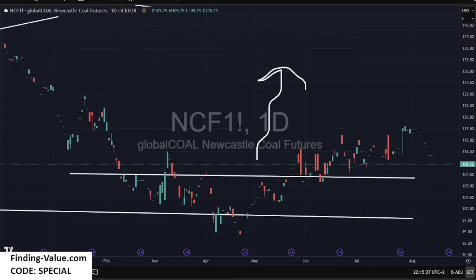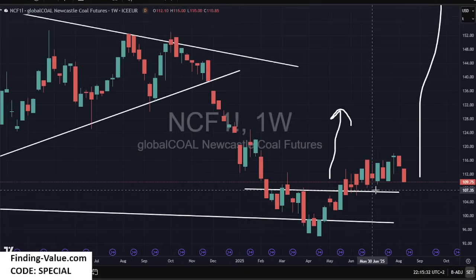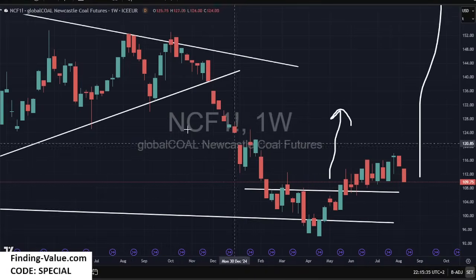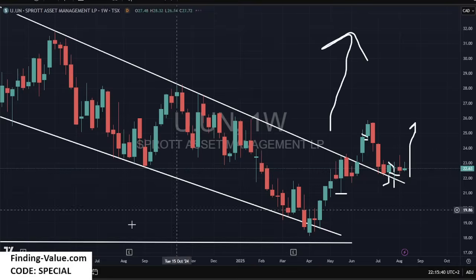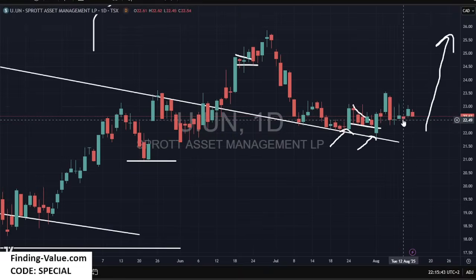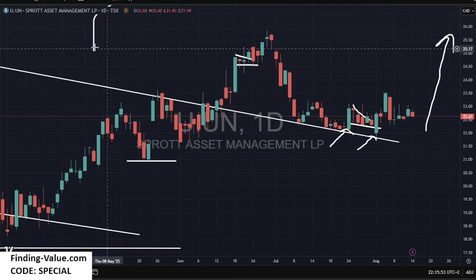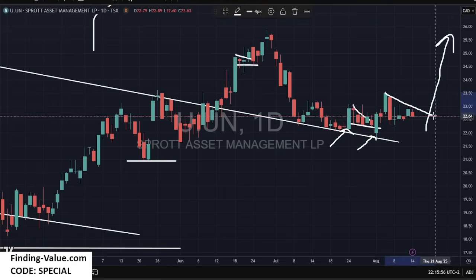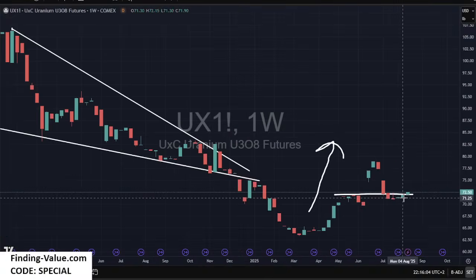Newcastle coal futures are down 1.66. Looks like we're doing a little bit of a retest, backtest move on this support zone. We came up above. Here we are coming back on top of it, using it as support. Sprott Physical Uranium Trust down a little bit today. That's also well poised for a move higher, not lower. Higher, higher, higher. We've got all the traits, bullish engulfing, bullish engulfing. Now we're squeezing into a corner. Uranium price up slightly. This looks good. It's firming up, trying to move on up.